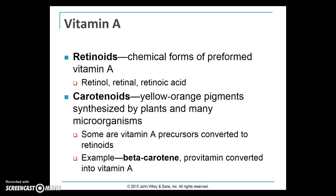Vitamin A in our diet is found both in preformed and in provitamin form. Preformed vitamin A compounds are known as retinoids, and the 3 retinoids active in the body are retinol, retinal, and retinoic acid, and they have different functions. The second type of vitamin A compound is called carotenoids, and these are the yellow-orange pigments found in plants, some of which are vitamin A precursors, and once inside the body they can be converted into retinoids. Beta-carotene is the most potent vitamin A precursor.